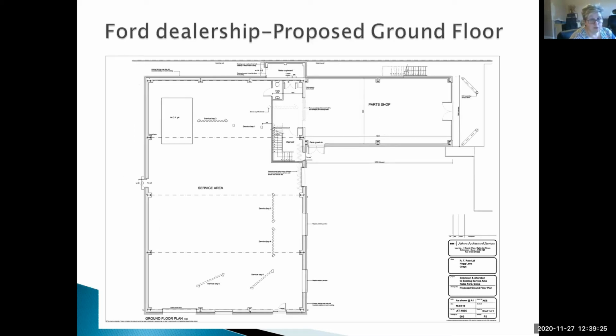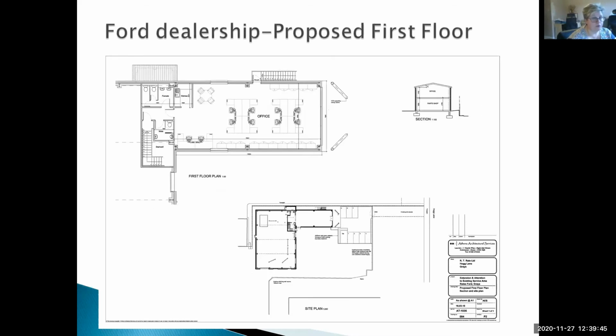This is the proposed floor plan. So just rejig this area. They didn't want to lose any of their service bays. So we've worked that so that they can get up to the first floor. This will be the parts department shop, which would be fitted out by them. And on the first floor, there was an office area for their existing staff to relocate into there. And again, they wanted some sort of space planning of how that would be set out.